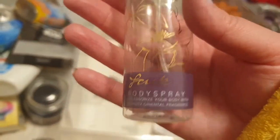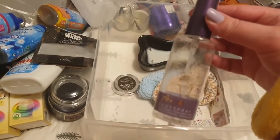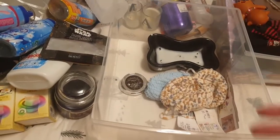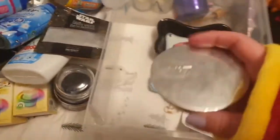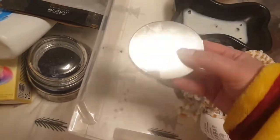I used up this FC UK body spray, which has probably been in my life since I was a teenager, to be honest with you. But we were using it as a fragrance in the bathroom to use it up. I've used up a number 7 powder, which I'm trying to be careful opening in case it spills. Yeah, there's like nothing left in that.